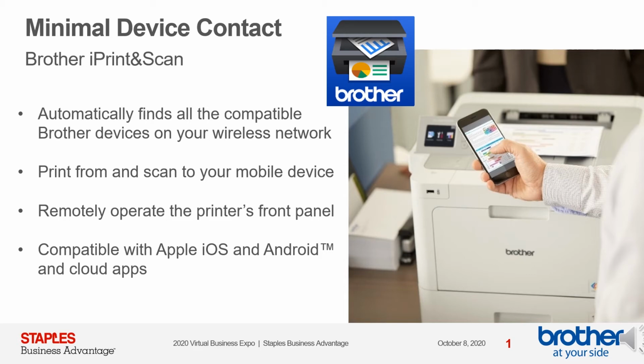The application also comes with advanced functions that are only available in certain models. You can edit previewed images through the editing tool within the app. You can send faxes as well as view received faxes that are stored on your machine through the mobile device. And you can also view the machine status such as ink or toner volume, as well as error messages through your mobile device.